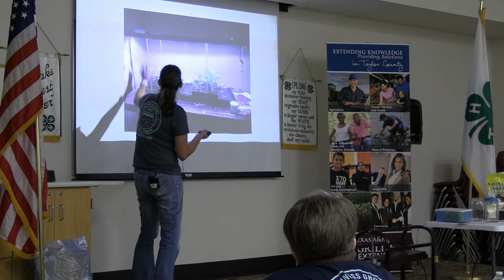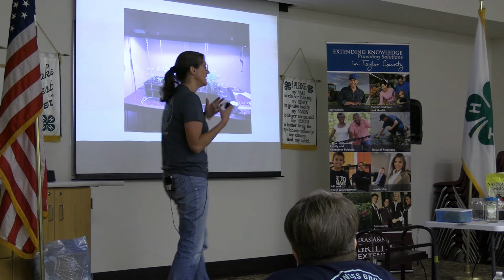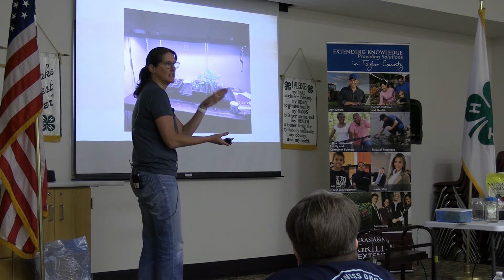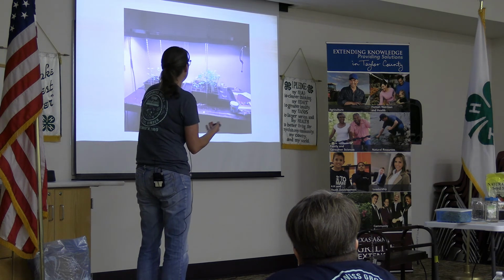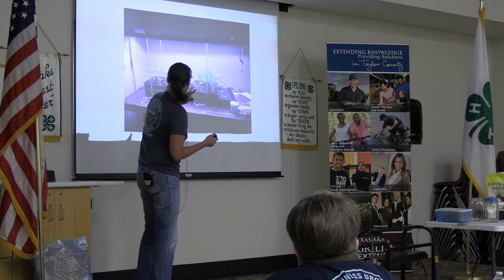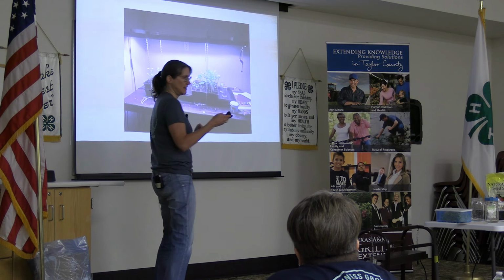And so with these, you need to be careful. You need to read what your grow light says, because if they're too close, you can burn your plants, and they're making all kinds of advancements in those. So this just hangs from my ceiling, and it's on chains so that I can adjust it. And as you can see, these seedlings are going to go straight to the light.